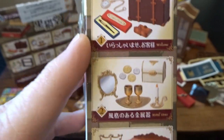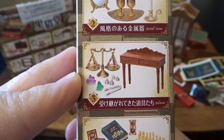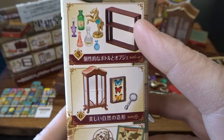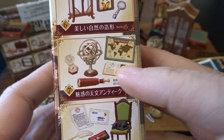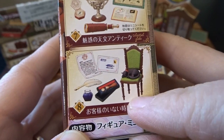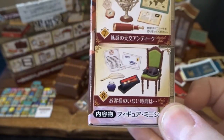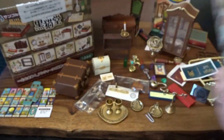One more time, I'll show you the pictures. This was set number 1, number 2, and number 3 and 4. Then we had 2 little pieces of furniture, a display stand here and a curio cabinet, some more fun antique shop items, as well as our chair and our totally adorable black cat. So that's extra fun. I'm very excited about this set.